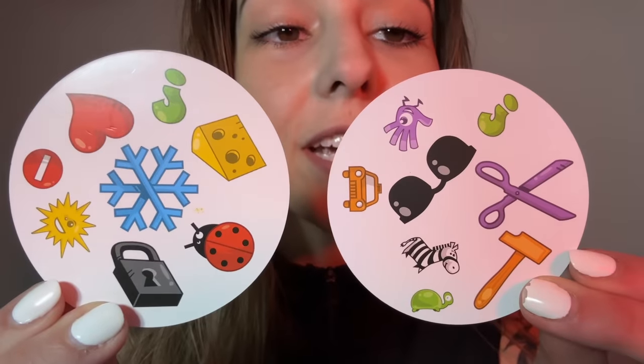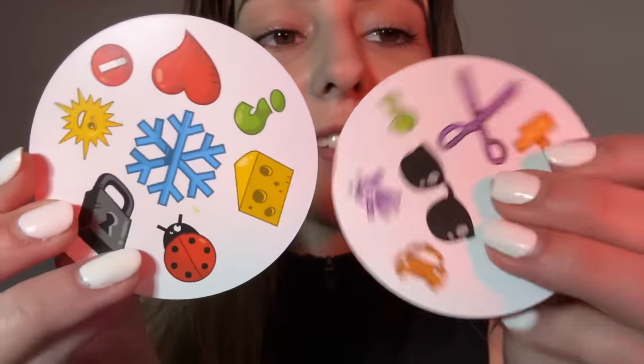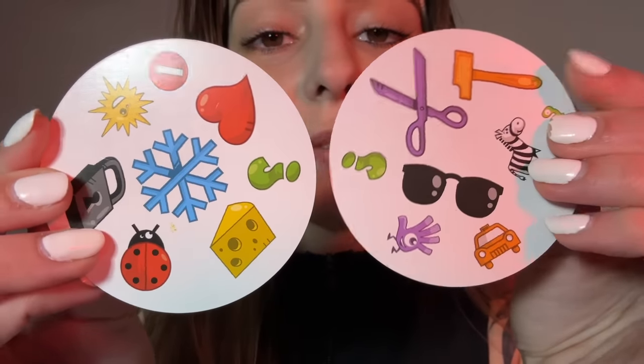Very good. Okay, now we're going to do something a little bit different for our vision test here today. So I do have some cards, and what I'd like you to do is go ahead and find the matching object on either card. Ready? Find the matching object on either card. Are you able to find the matching object? I've found it. It's going to be both question marks.